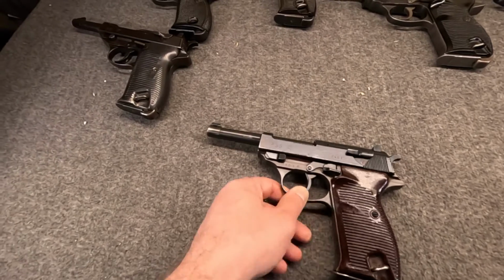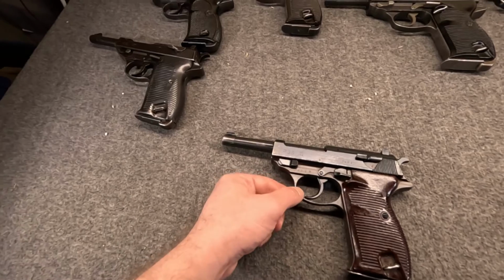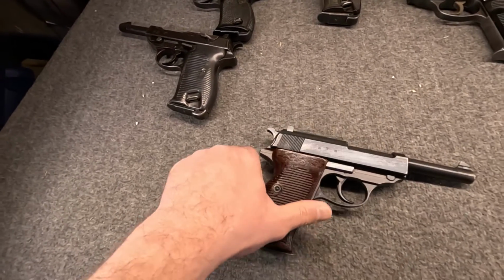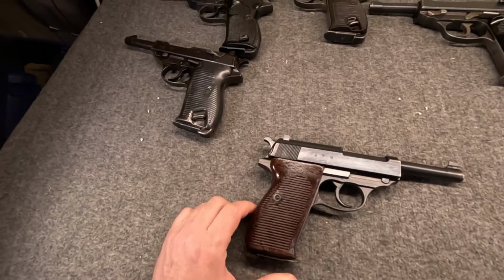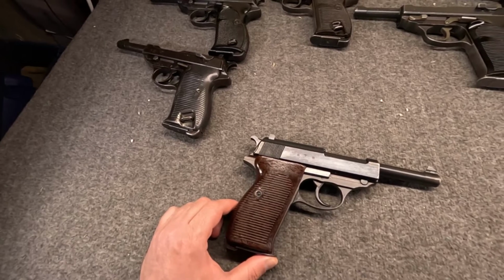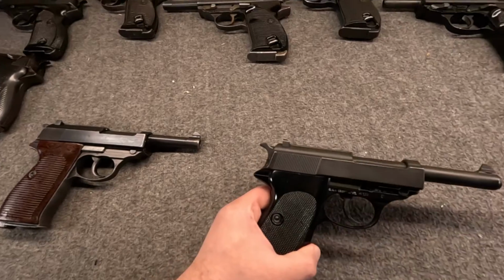But also in the occupied Czech Republic, or excuse me, Czechoslovakia, they would actually build a few guns from the former Spreewerk plant as well. So there would be small production up until 1946, but then from that time until 1957, no new P-38 types would be built, which gets us to this gun.